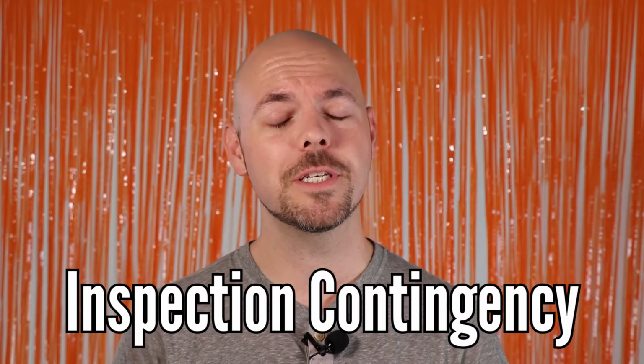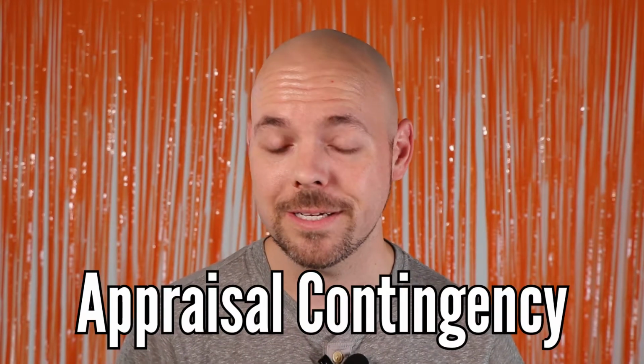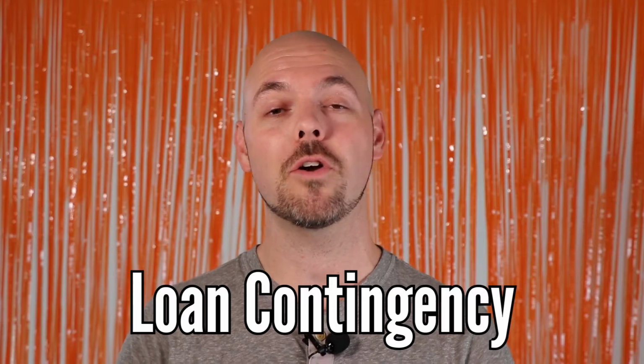So after the house appraises, there's also a loan contingency, which means that you have the ability to actually get a loan on the property. After the inspection contingency is released, after the appraisal contingency and the loan contingencies are all released, we then move forward. The loan funds, which means the money gets sent to the seller, and then escrow closes, you get the keys, and you, my friend, are now an official homeowner. I also want to note that I just gave a kind of high-level overview of escrow. There's a lot of other little steps that go through that process.